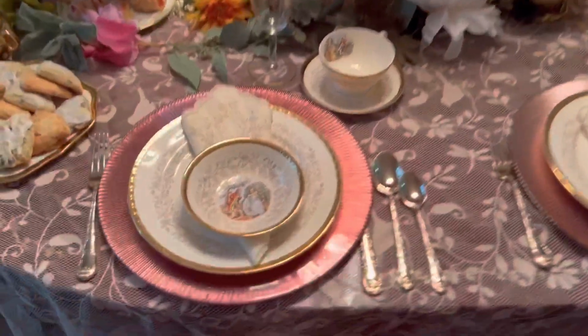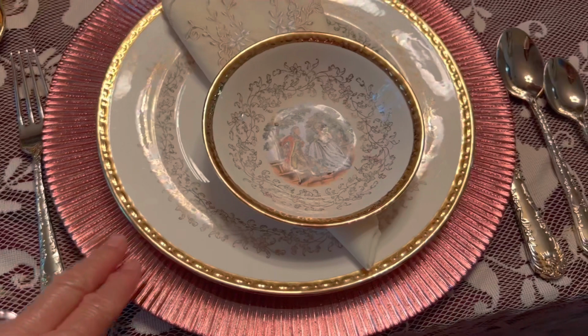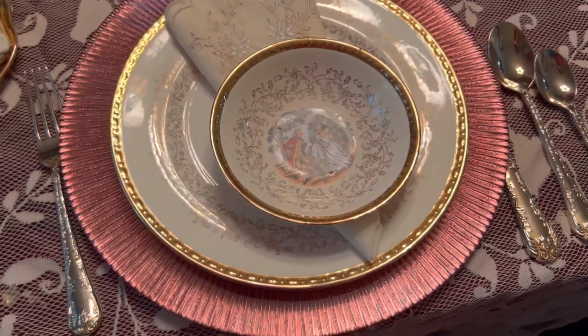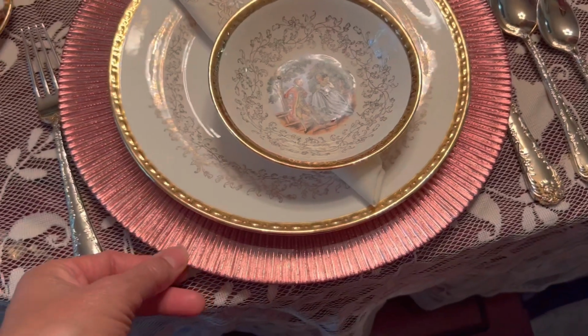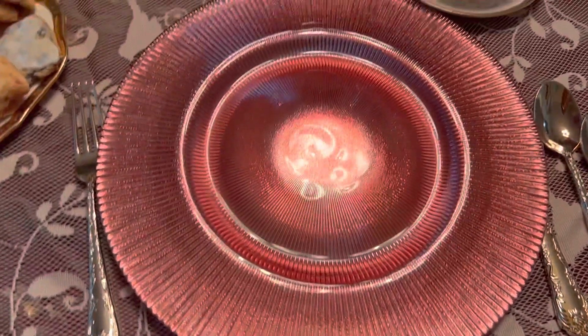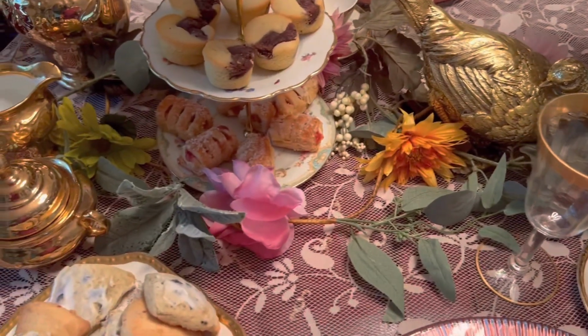Let's see, I forgot to tell you. Oh, so the charger plate is from Hobby Lobby a couple of years ago. And they're like a rose gold pink color. And it goes really well with the pink flowers and the run of the garland in the center.